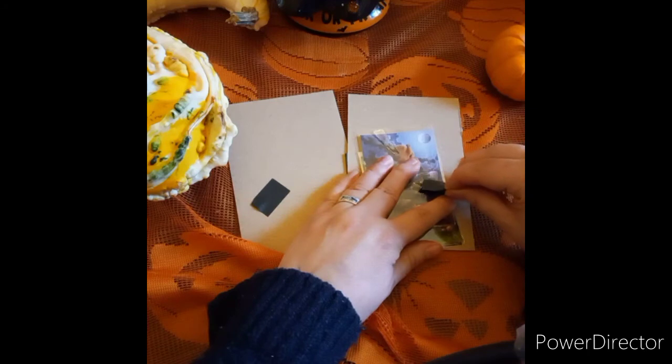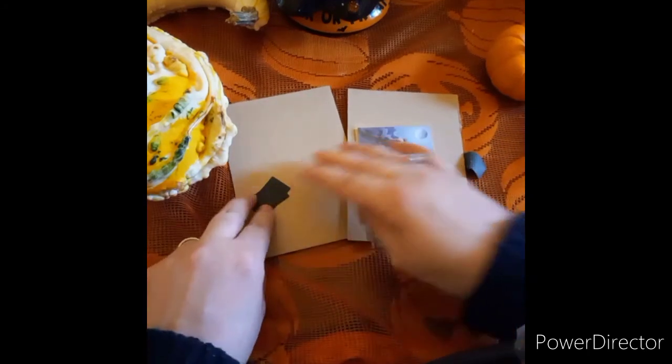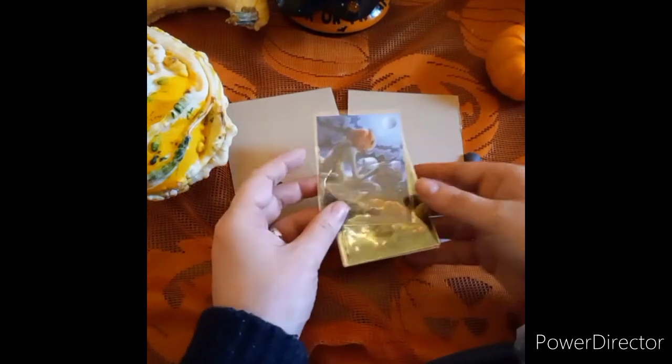I'm trying to be very careful to remove this tape. And I'm going to get some really cool picture frames for the ones that I'm keeping. So this is the first one.